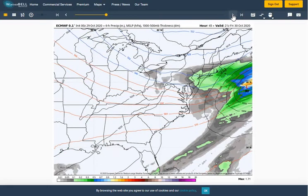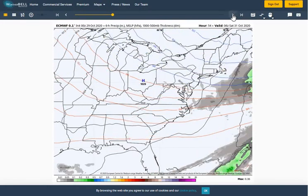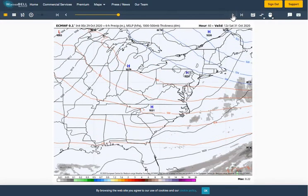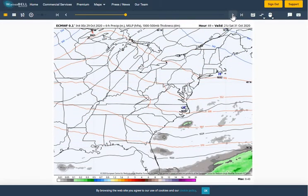We'll see skies starting to clear as we go into late Friday as we get a colder, drier air mass moving into the area. And then you see this high pressure really will start to dominate pretty much the eastern half of the United States. That's going to give us a chilly weekend, but we're going to be seeing mostly sunny skies, especially on Saturday.